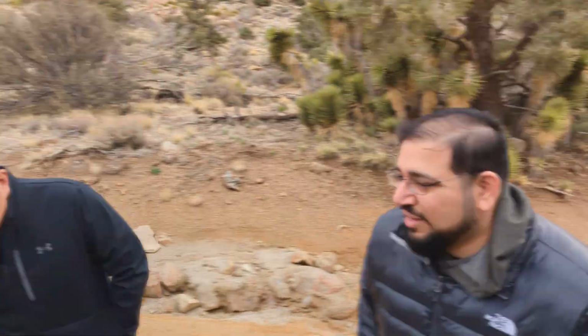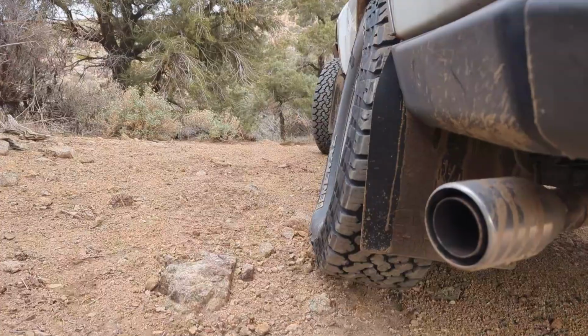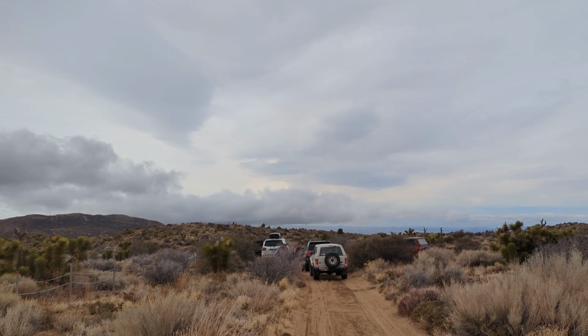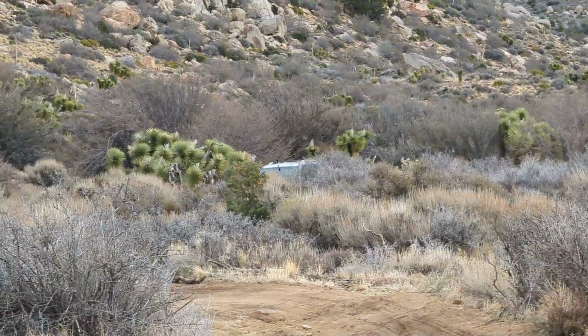My truck made it up through sheer force of will, but this is really the kind of obstacle you need lockers for. So we decided to turn around. Brian is no longer allowed to be leader, so everyone else is back down that way. Brian and Anand are turning around and making their way back.